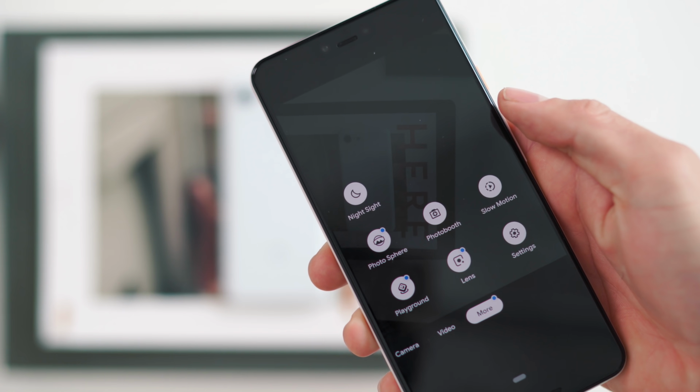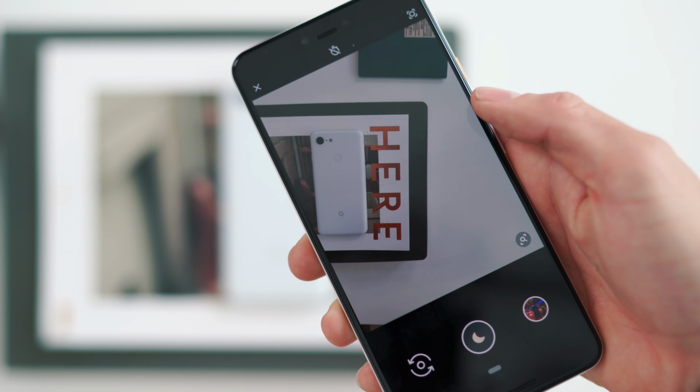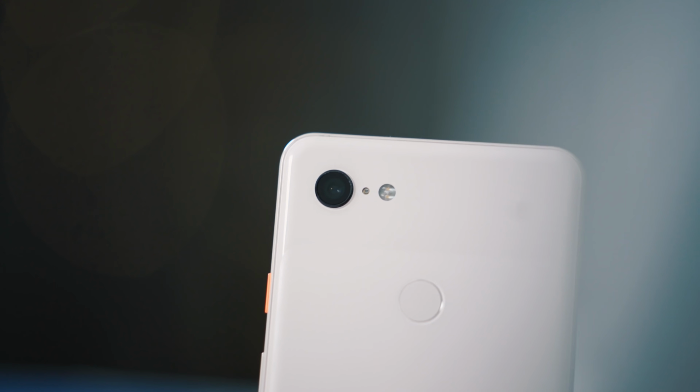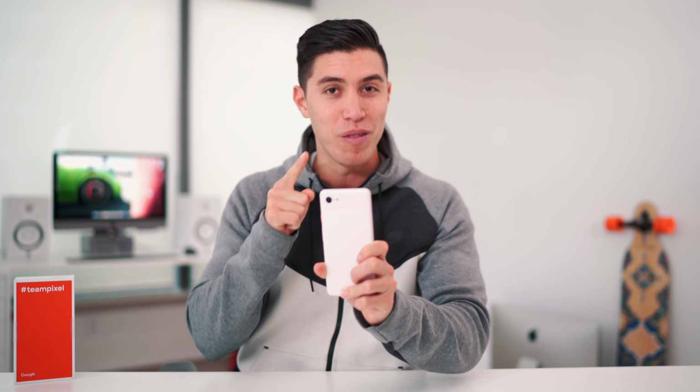And now that Night Sight is officially out, and I really wanted to wait for my full review until this feature was available. If you've seen any other techie YouTuber, anyone in the space, it is just game-changing for low-light photography. This is the absolute king of low-light photos.